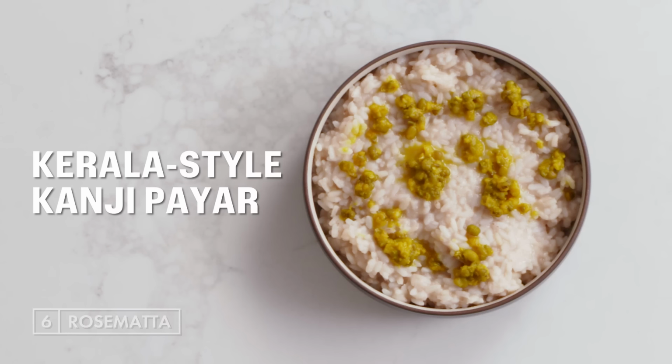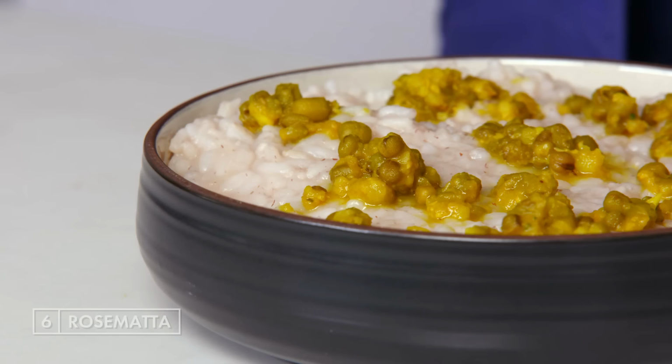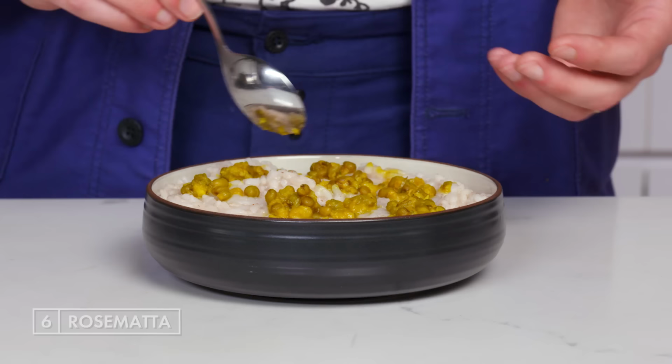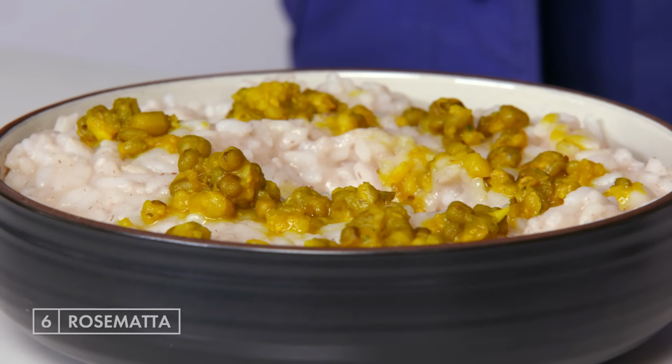So here we have a Kerala-style kanji payar, which is a rice porridge similar to East Asian kanji. What's interesting here is that most kanjis use non-parboiled rice that will kind of explode and dissolve, but here you can still see that there are a lot of individuated grains that haven't totally burst, almost like in a risotto. They actually took quite a while to cook down to this consistency, and we have some seasoned mung beans on top as a kind of garnish. You definitely still get some of that unique grassy flavor, but it's a little bit more mellow, and it's really nicely backed up by all those spices. It's really nourishing and comforting.